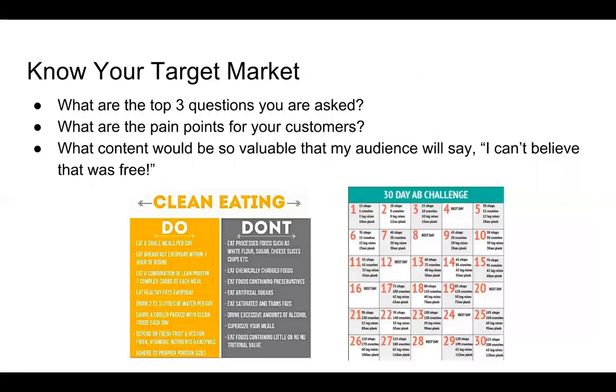So, know your target market. When you're creating a freemium, I think we all know our market pretty well, but I try to think of it as: what are the top 3 questions I'm asked? For me, I'm asked the most about clean eating; that's where most of my questions come from. Some are about different exercises they can do while traveling or on the road. So I think about how I can put that out there as a teaser to get more people to join.